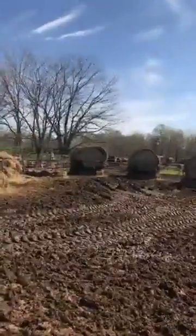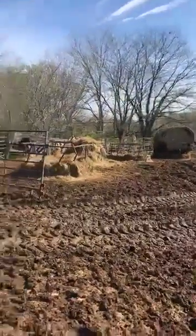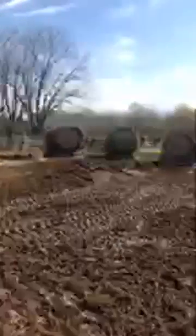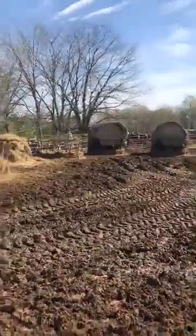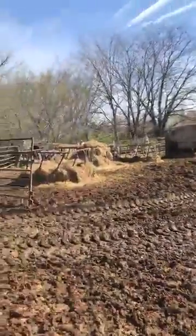When we let them out last week to run around so you could see them a little bit better after we fed them, we had a little bit of a time getting them in because they were super excited to run around and jump around and just go all the way around the lot. So that was kind of interesting and fun trying to get them back in the lot.